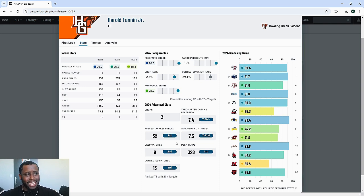Deep catches, second with 9. Contested catches, 13, third for tight ends. And deep yards, third for tight ends.